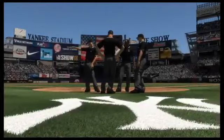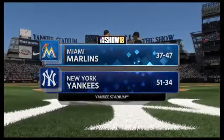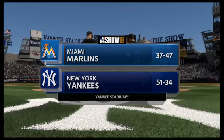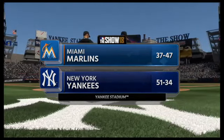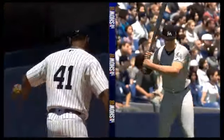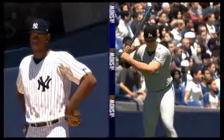From 161st Street here in the Bronx, MLB The Show's got baseball from Yankee Stadium. Today, the finale of this quick two-game series between the Miami Marlins and the New York Yankees. It's Yankees baseball, and it comes your way next.